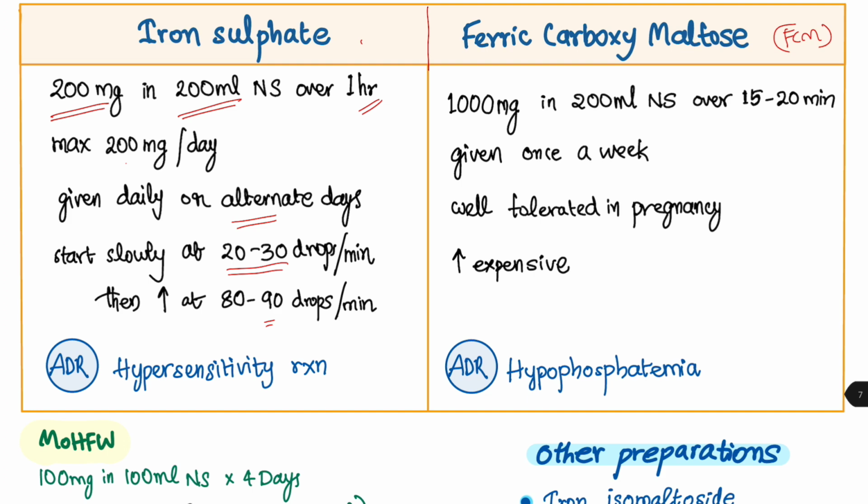Many studies say that alternate days is more effective because if you are giving this iron sulfate daily, then the body's blood levels of the hepcidin, you remember the inhibitor hepcidin, levels will be increased. So that inhibits this iron absorption also. So there is another study that says that alternate days of iron sulfate is enough. But we used to give daily also.